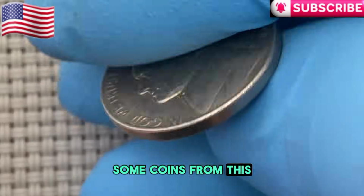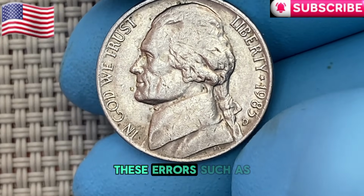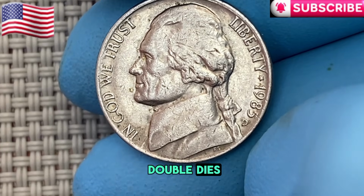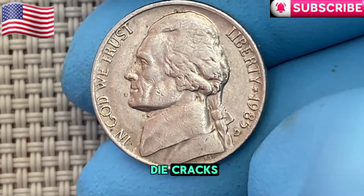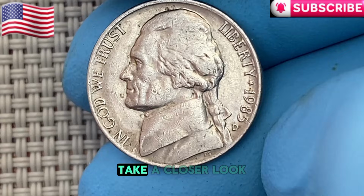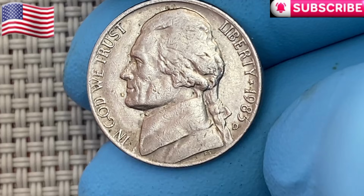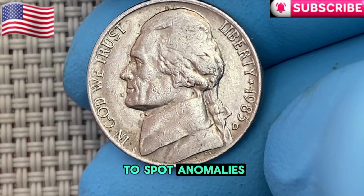Some coins from this year feature mint errors that occurred during the production process. These errors, such as double dies, off-center strikes, or die cracks, are unintentional yet highly desirable among collectors. Take a closer look at the Monticello building on the reverse side of this coin. It's the perfect place to spot anomalies.